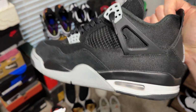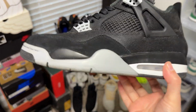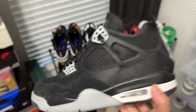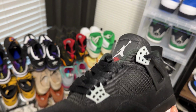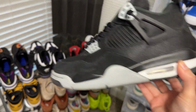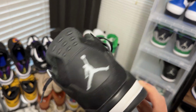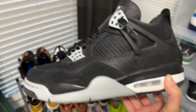This shoe I'm definitely keeping just because they remind me so much of the Eminem 4s, the black canvas 4s. This shoe was the first 4 I ever copped since I started collecting again. And it's just a very clean shoe. It's a full black shoe with hints of white and gray, and you can't go wrong, man. And yes, there are many similarities to the Eminem 4, so I think that was one of the main reasons why I went for it. But again, you can never go wrong with a black sneaker. It's just a very nice sneaker.